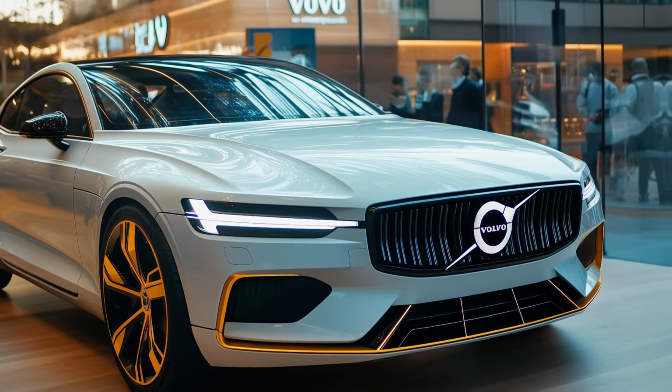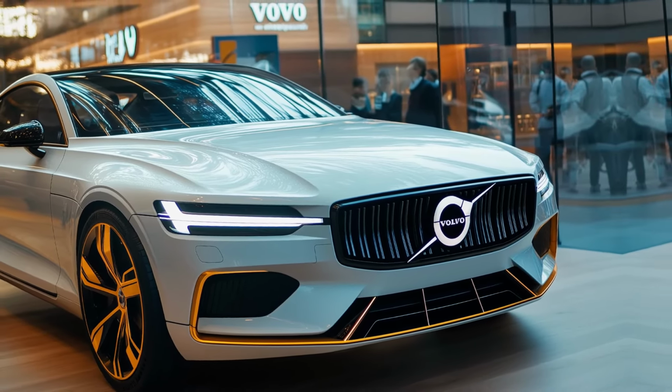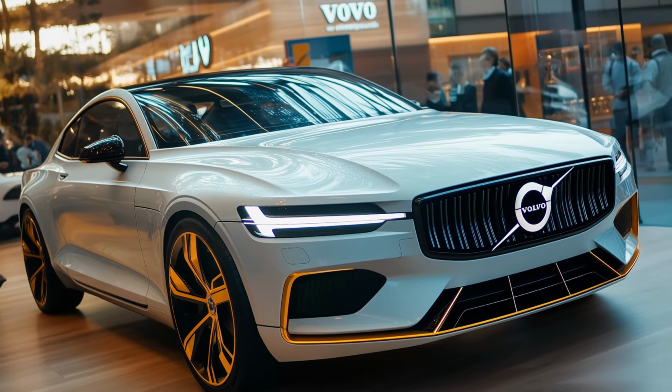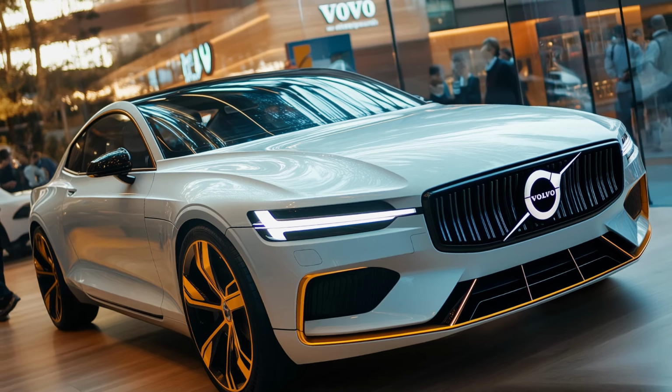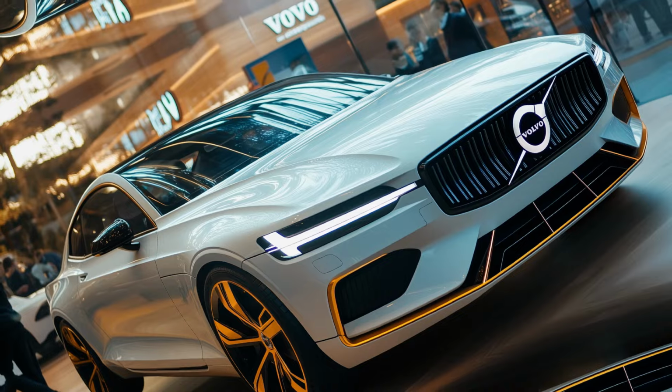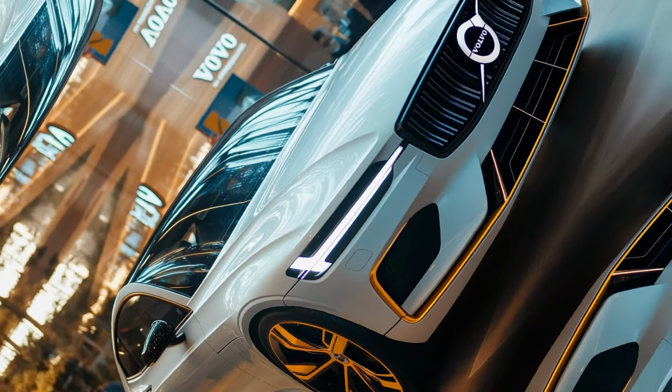The ES60 is more than just a successor to the S60, it's a statement. A statement that the future of driving doesn't have to compromise on luxury, performance, or sustainability. It's a bold move by Volvo, and we can't wait to see it hit the roads.